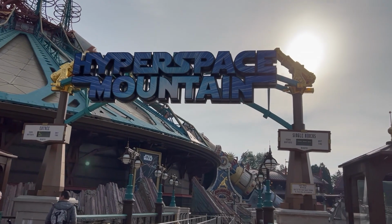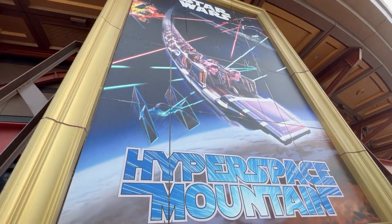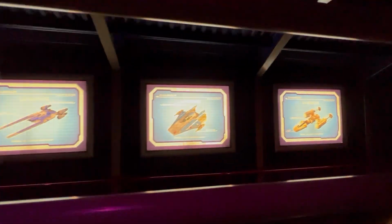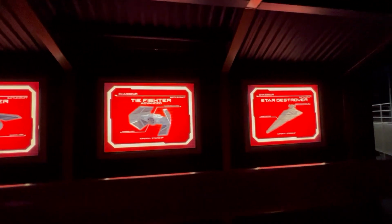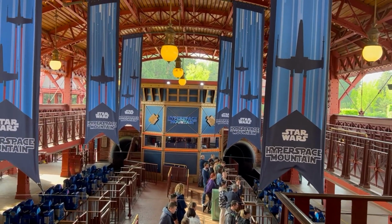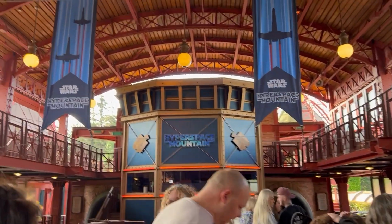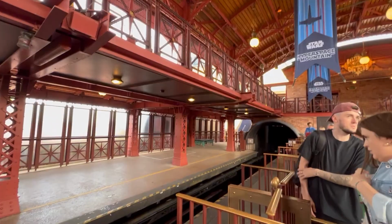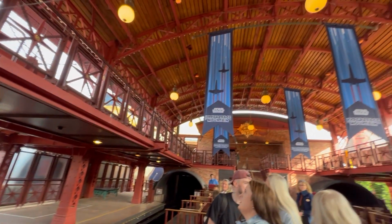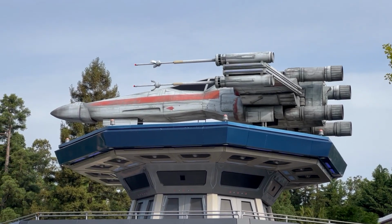The permanent overlay for Space Mountain is Hyperspace Mountain, which is a Star Wars themed ride, which I really enjoyed. It was very, very exciting. It's Space Mountain. If you've ridden Space Mountain, it's more similar to the one in Disneyland out in Anaheim because you do sit side by side. And basically in the dark you have scenes of TIE fighters and X-Wing fighters dogfighting all around you. It's really cool, really well done.